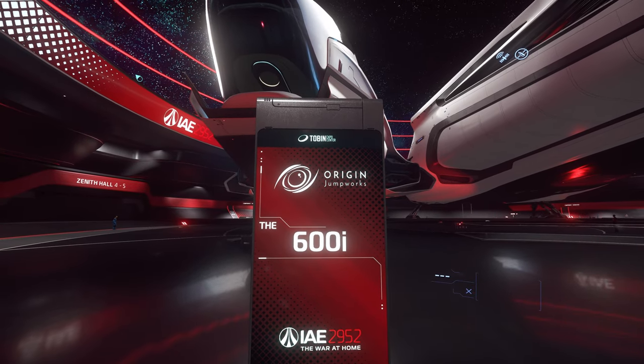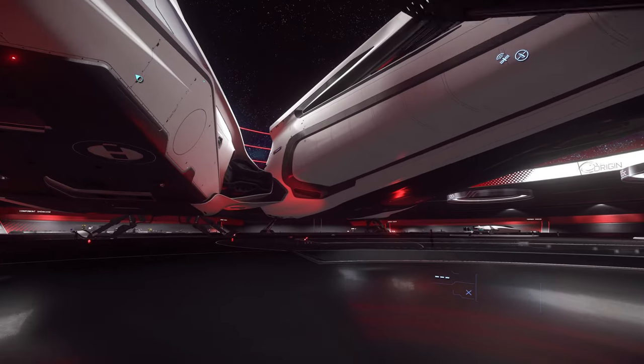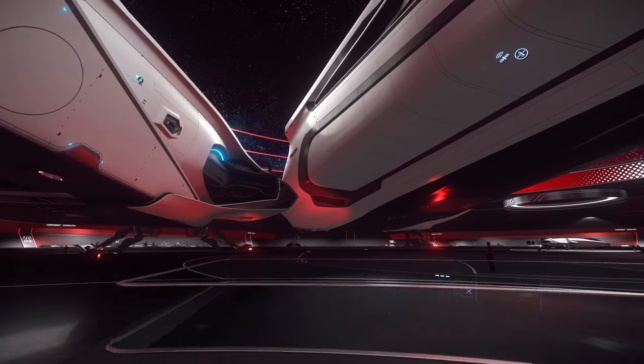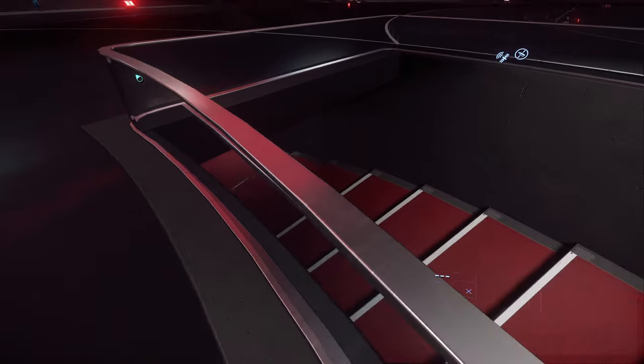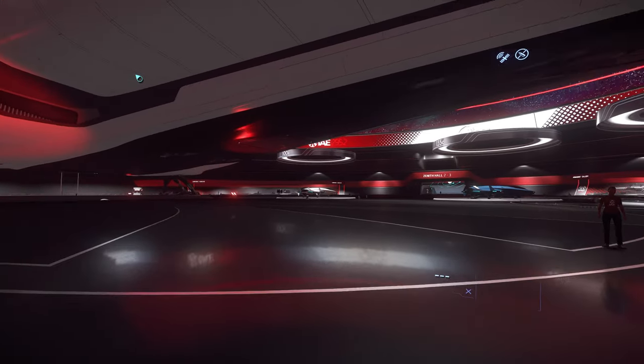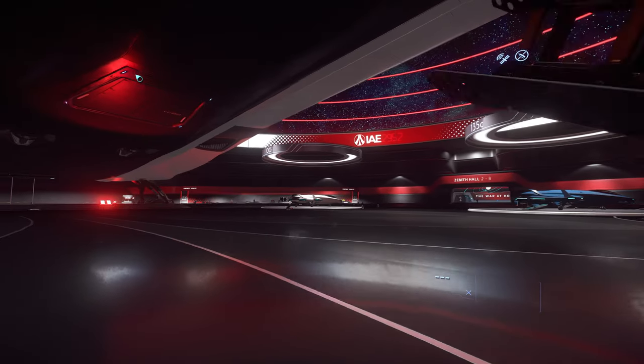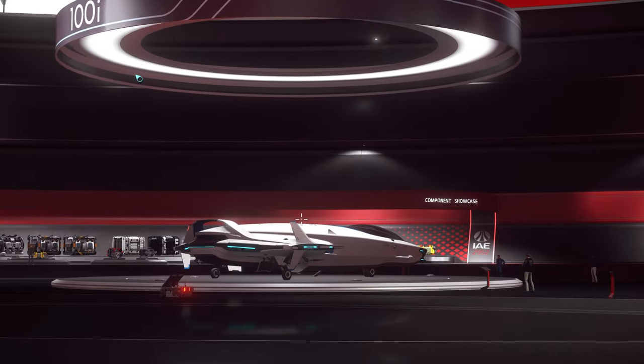Origin is like the BMW of Star Citizen. But I can already see a difference in the ships. The designs look a lot more sleek. And they're a lot bigger. Okay, smaller ships are here. But they still look more modern and sleeker here.